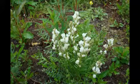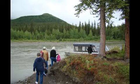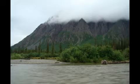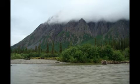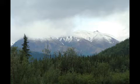On Sunday morning, we took a jet boat on the Nenana River. Our guide was a third-generation Alaskan. It was a foggy morning, and it had snowed again the previous night. After the boat ride, we toured the camp.